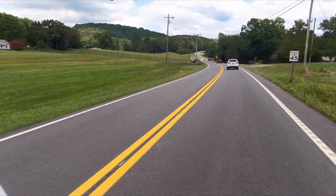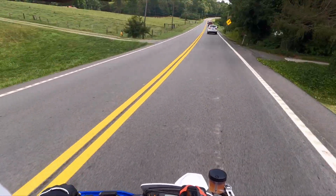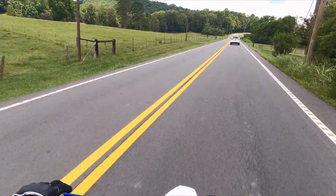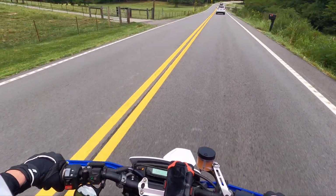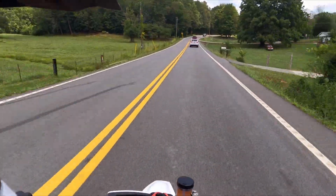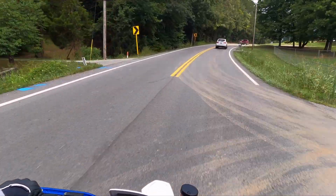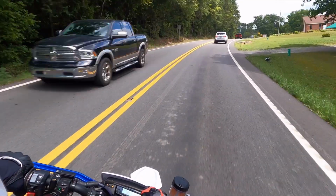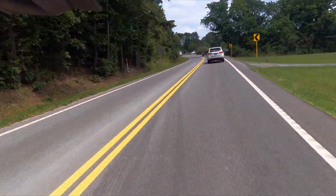But anyways, guys, as I said, definitely pleased, extremely pleased with this bike. It's everything and more than I was hoping for. So I hope this was a decent review for you guys, just from my point of view. I've had this bike just a little bit over a month, so hopefully getting a lot more riding time on it.